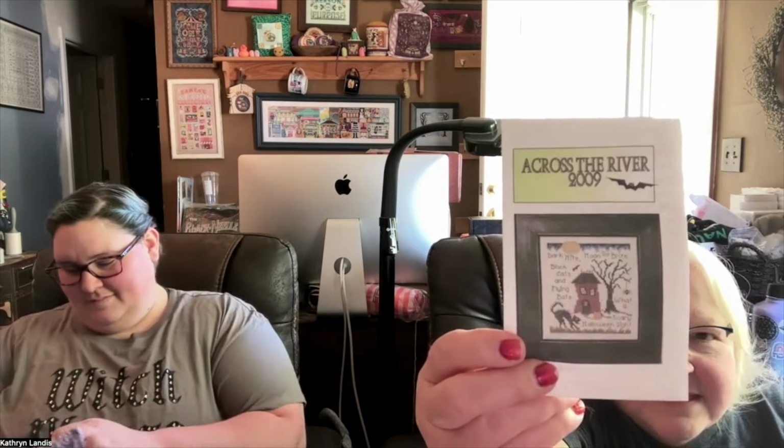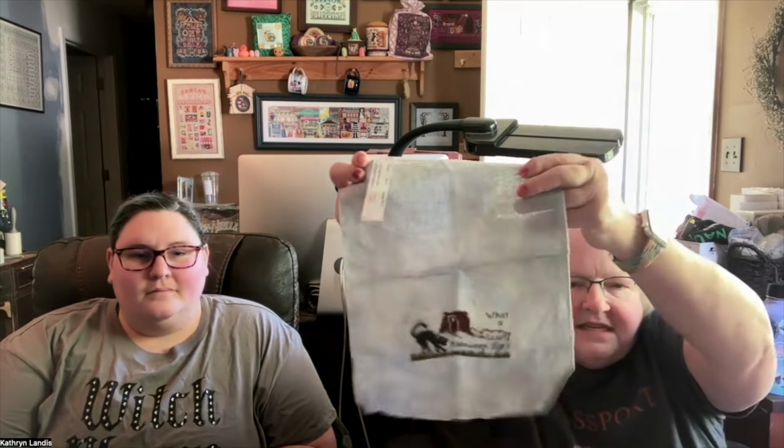So I have this Across the River, actually, and look, it's from 2009. It actually refers to two shops that we had at that point that did an event together. I was trying to think what Kathy actually calls this. This is from Rosie and me, and this is where I am. I changed out my fabric so that I'm stitching on Arctic, which was new for 2015 from Picture This Plus. The piece came with fabric that I just decided to change out. But I love this crazy little black cat. Look at all of his spikies.